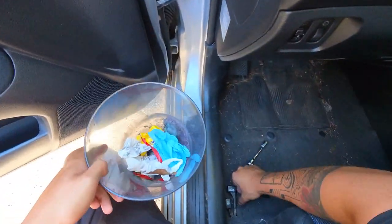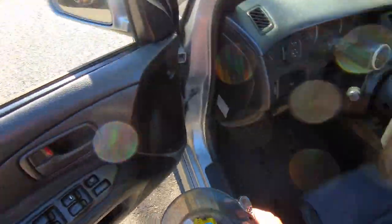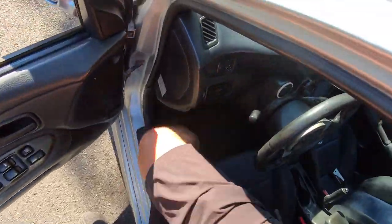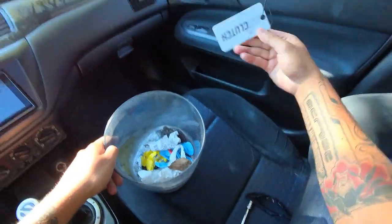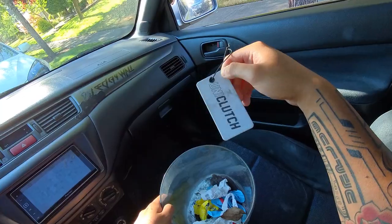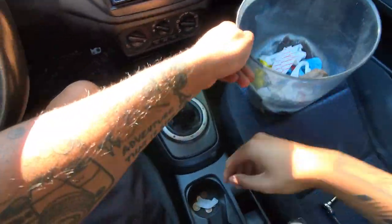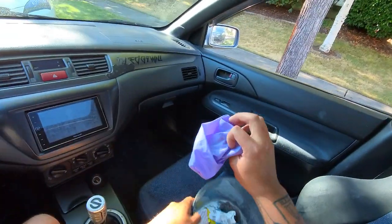Pull some of this stuff out. Leaves and such. I don't have floor mats for this car, which is unfortunate. Let's go ahead and close this up. Also, I've had this since basically November of last year. This is from SEMA. Gum wrapper. Gum wrapper. Whatever the heck this is.